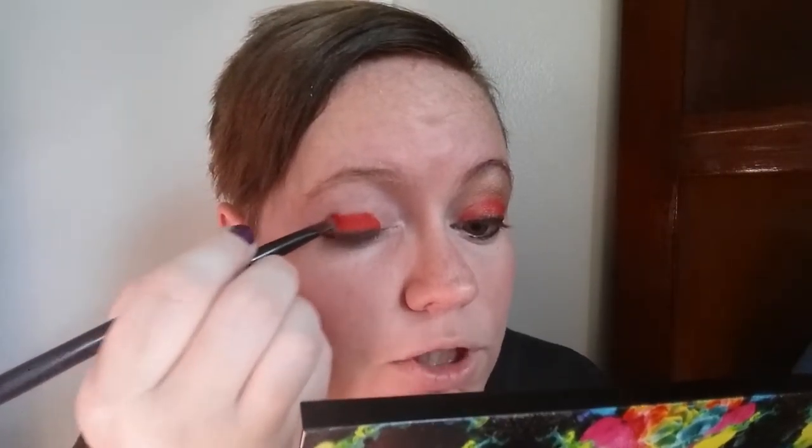And then with this stuff, you have to dab it. Otherwise, it's not going to look right. And you're not going to get really, really good color. My eyes are twitching like crazy. Can you guys see that? It is twitching like crazy.